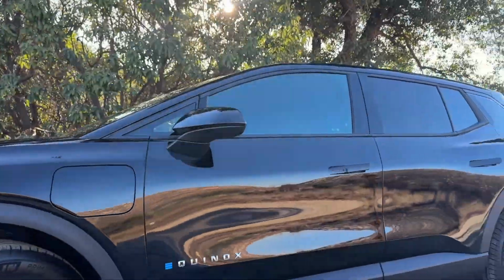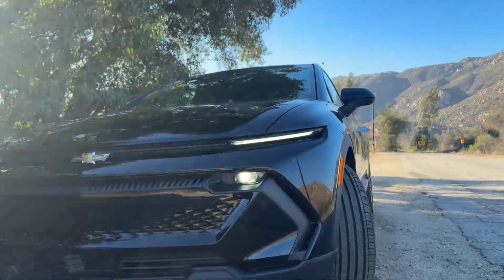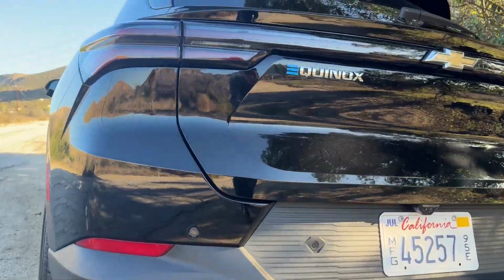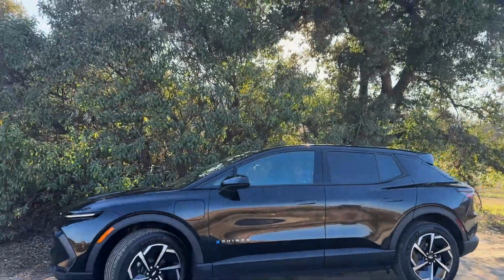This is the 2025 Chevrolet Equinox EV. And since the Chevy Bolt is out of production for now, it's the least expensive General Motors EV on sale today. So I'm going to test it and see just how well it does.